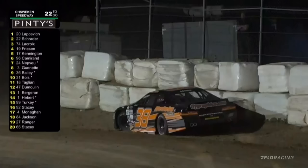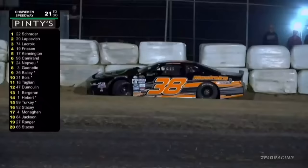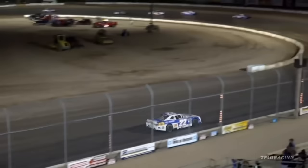That's going to bring a caution because there is left front damage to the 38 of Gowdy. He is not going to get going here. Well, they're telling him to go, but that left front. Well, maybe it's not as bad. I thought the left front looked like it was broken and rolled over, but he's got things straightened out and just some hood damage. But boy, to see that replay is going to be interesting.